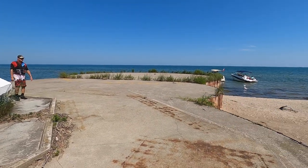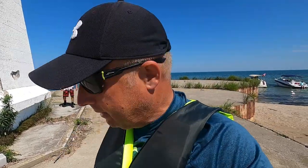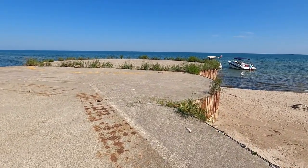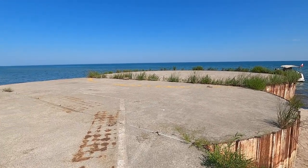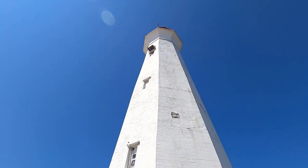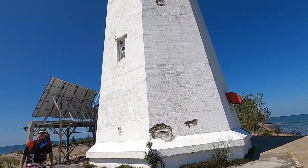We're going to guess a helipad, so maybe we'll find some photographs on Google later on and I'll add them on and we'll tell you a bit more about it. But there isn't much information on this particular lighthouse that I can find on Google. All right, we found a lighthouse. On with the adventure, I guess.